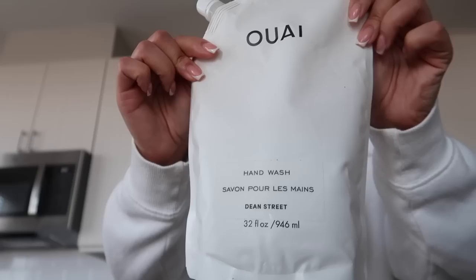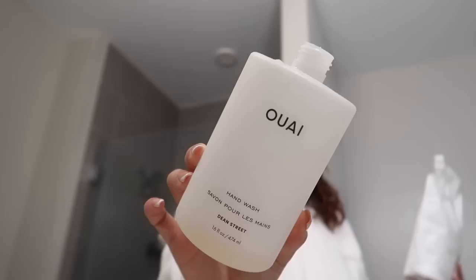I also got a refill of the Whey hand soap. Actually, go ahead and set these up now, because why not? Shout out to Whey for offering refills of their products so you don't have to keep buying the same bottle over and over, and you're not wasting plastic. We love that. Okay. This is one of my favorite hand washes. It has little exfoliating beads in it. If you ever used it, you already know. And the scent is pretty okay. It's not nothing groundbreaking for real.